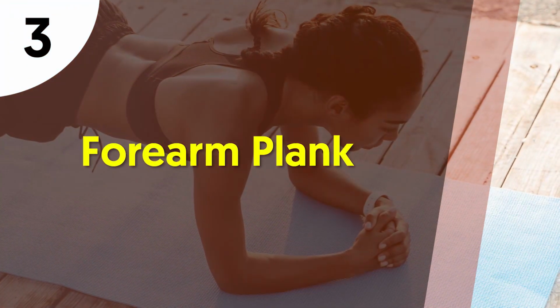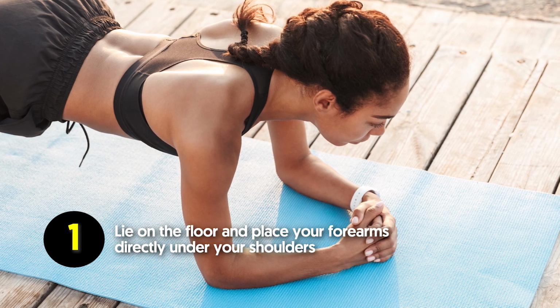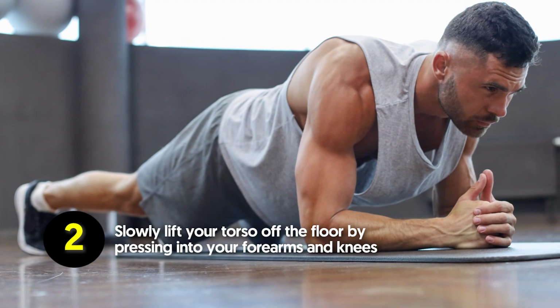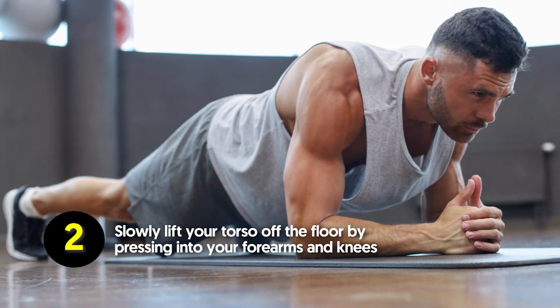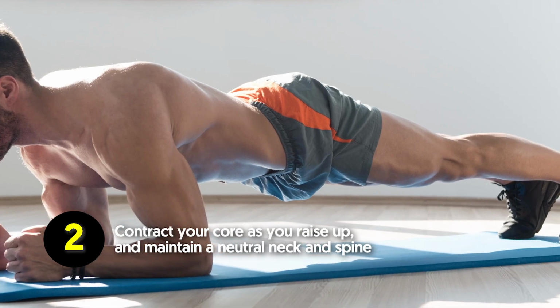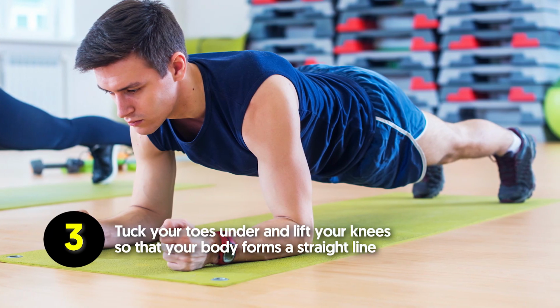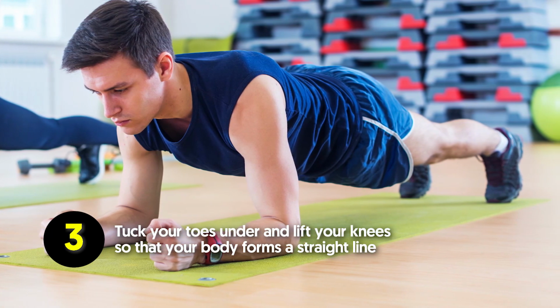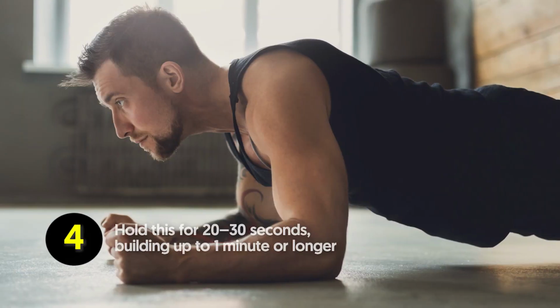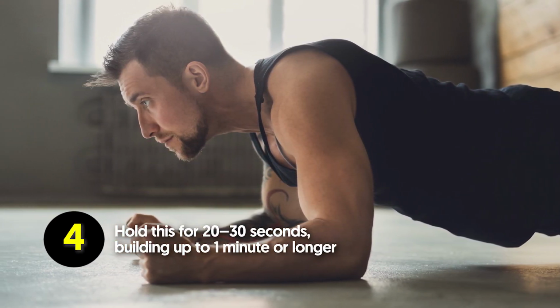Number 3. Forearm plank. Number 1. Lie on the floor and place your forearms directly under your shoulders. Number 2. Slowly lift your torso off the floor by pressing into your forearms and knees. Contract your core as you raise up and maintain a neutral neck and spine. Number 3. Tuck your toes under and lift your knees so that your body forms a straight line. Number 4. Hold this for 20 to 30 seconds, building up to 1 minute or longer.